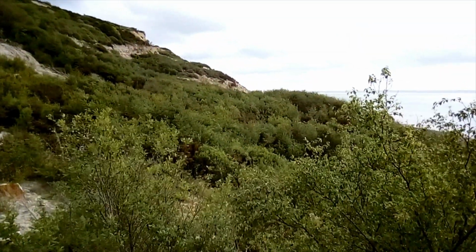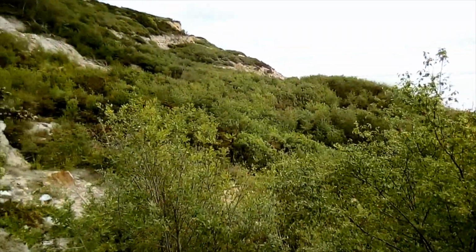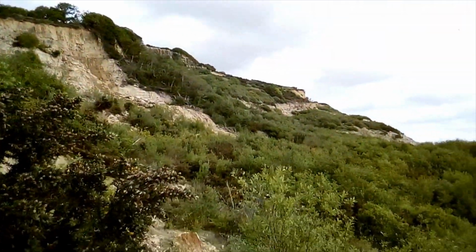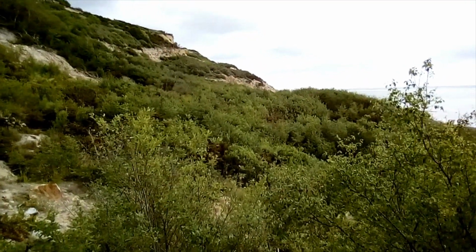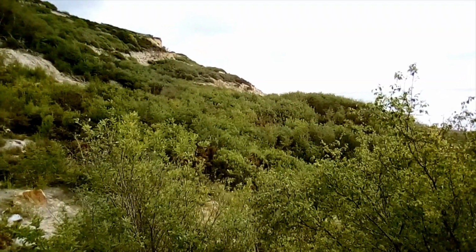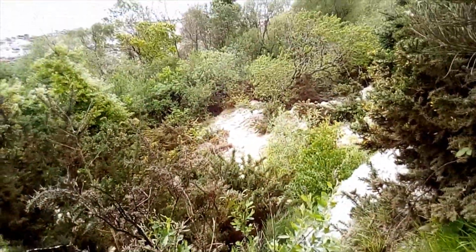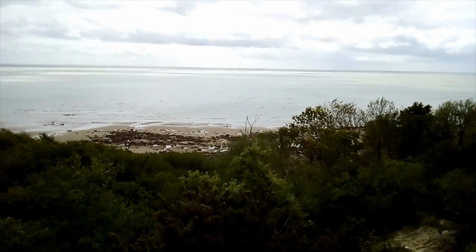Here's quite a good illustration of the landslide problem. This bit of woodland here was part of that woodland up there, and it's just all slid down in one big chunk. Most of it is behind me, but that's facing right into the sun, so I can't really film that. I'll carry on down. More steps and more steps and more steps. But at least now I can see the beach.